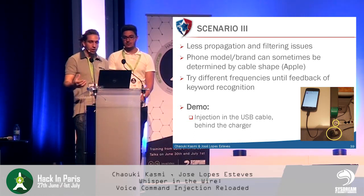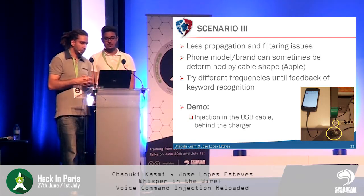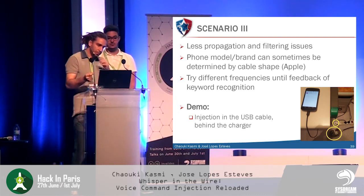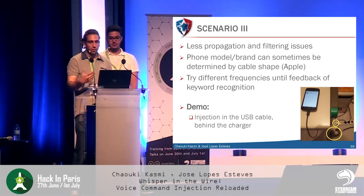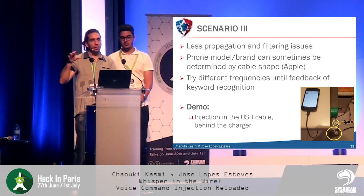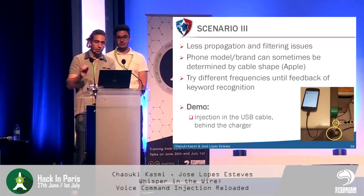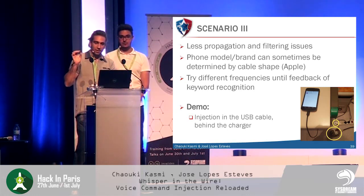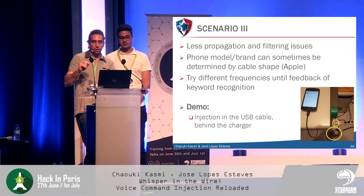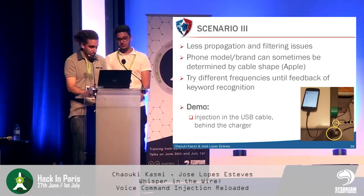An interesting scenario would be to have a malicious charger that will try to identify the target. So sometimes the cable shape is a good clue. And try different frequencies until it can hear or catch the feedback of the keyword recognition. Once the charger catches the feedback, it knows that it was the right coupling frequency, and it can exploit.